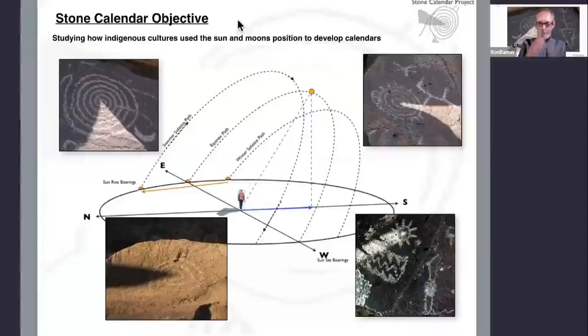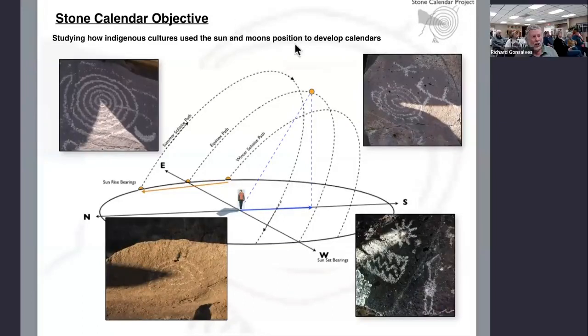Tonight, Ron is here to share some preliminary results of the Stone Calendar Project, a hobby that somehow got out of hand. Well, with that, I will turn it over to you, Ron, if you are ready. Okay, so I'm just displaying my desktop, Richard. That looks okay? Yes. Yeah.